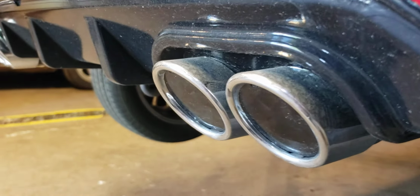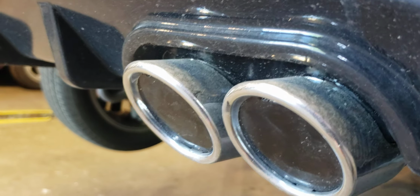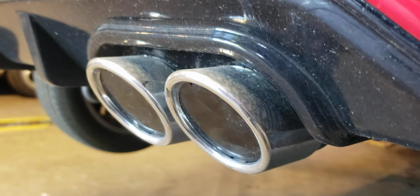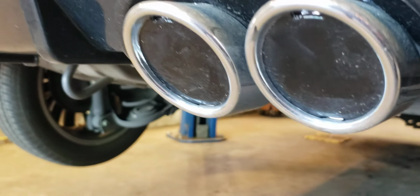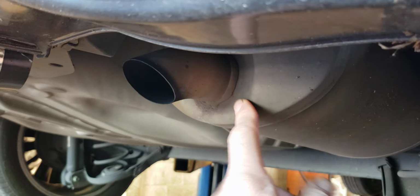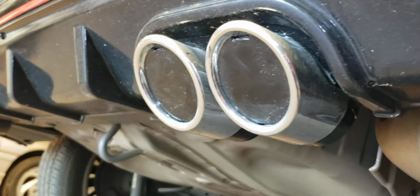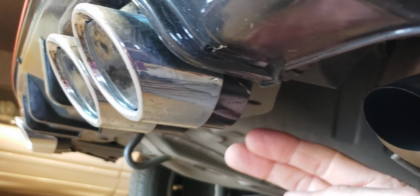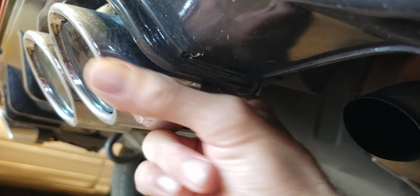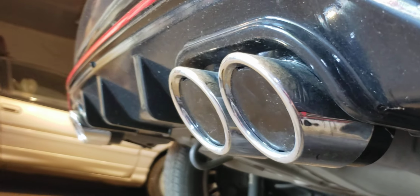If you look closely, there's no way exhaust can come out of there. They are just for show. And let me show you how this works. Here's your muffler, your tailpipe, the one that exhaust actually comes out of. And those are the ones for show. And I can stick my fingers into the exhaust pipes here, and they're completely blocked off, which keeps them clean.